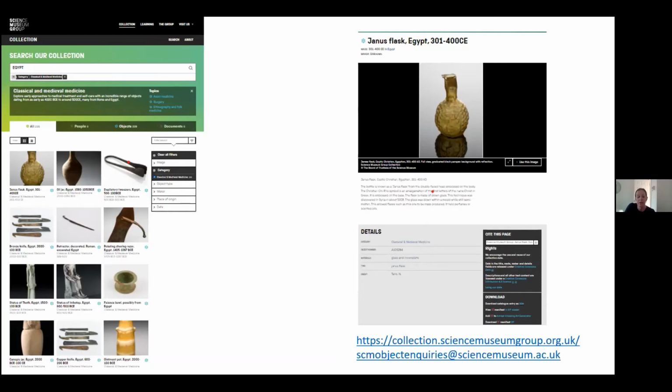It also means that while access is limited due to the move, and with ongoing COVID restrictions, there is a way for people to find out about Sir Henry Wellcome's historic collection, but also the Egyptology collections. So if anyone has any information that they could share with me, please do let me know. There is an email address on the screen and a web link.